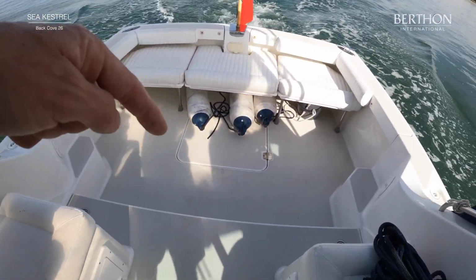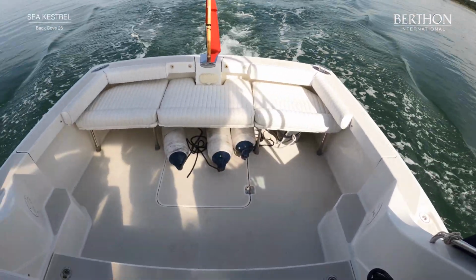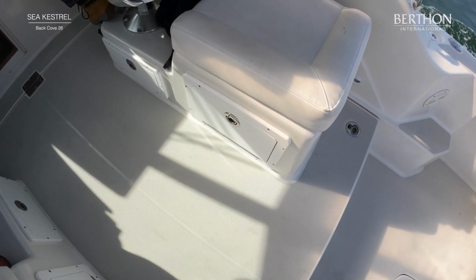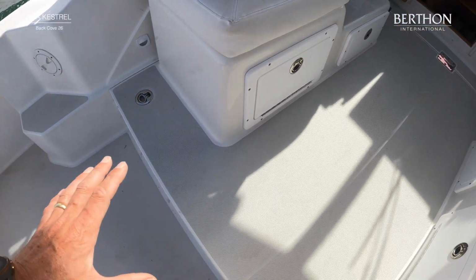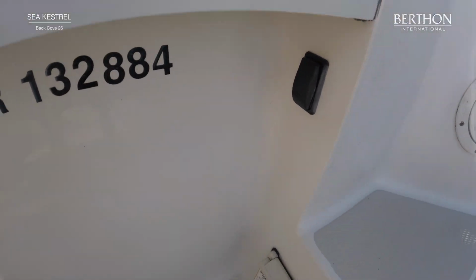Down in here, we've got more storage underneath those aft squabs. And underneath here, we've got more storage just underneath these squabs here. So it's a really, really easily looked after boat. That's the access hatch. Pump controls.